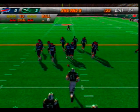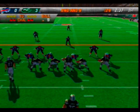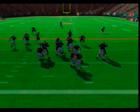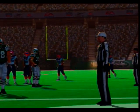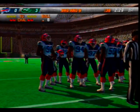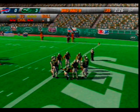Ball on their own nine. Ball on the 9-yard line. Let's go, be physical. The Bills come out in the nickel package. Hand off on the draw. Sim is there for the tackle at the 8. Good play by the linebacker to get into the backfield and stop the play for no gain. I'll tell you, that comes from watching a lot of film and knowing the tendencies of the opponent. That was a heck of a play.